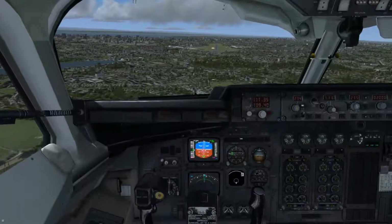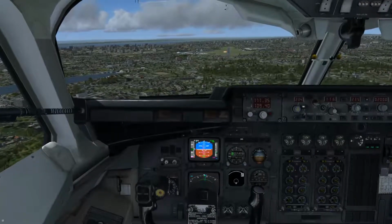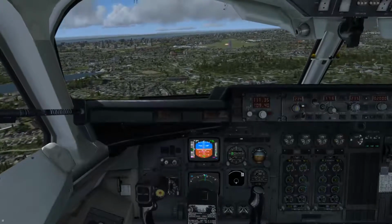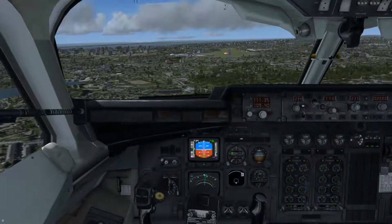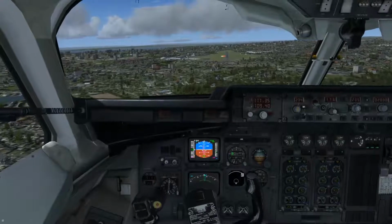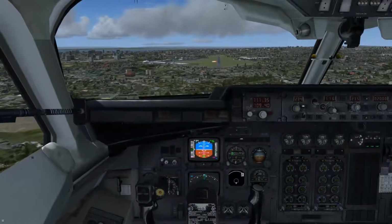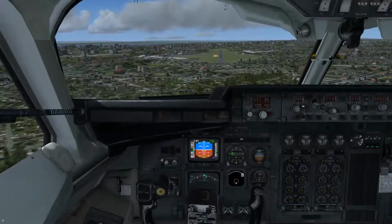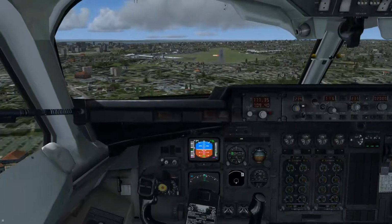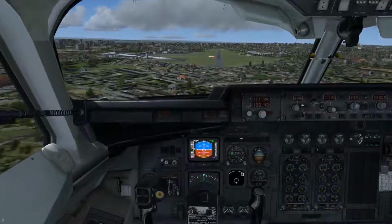Trying to bleed off that speed as best we can. That is 19 knots now, just starting to come on the cross. 3 white on the puppies, we are still a little bit higher. 500 feet. Wondering if we can get off at Charlie. 300 feet.